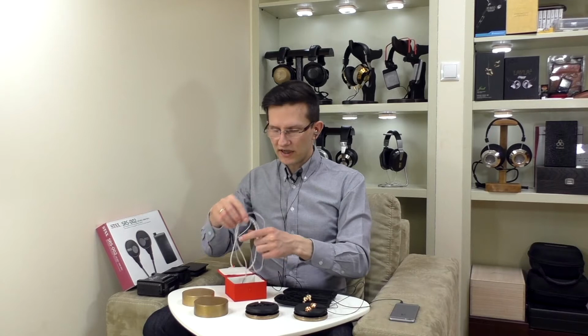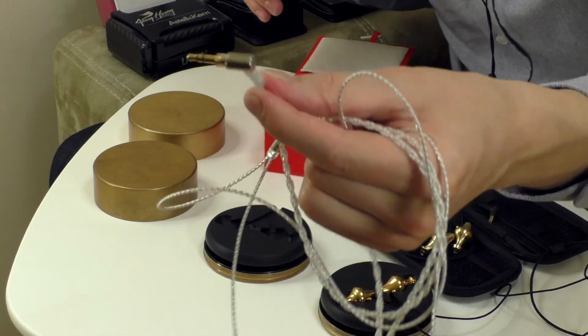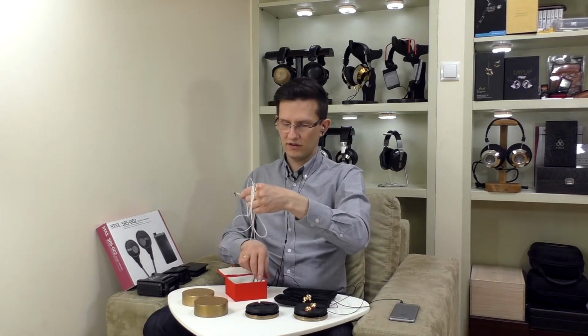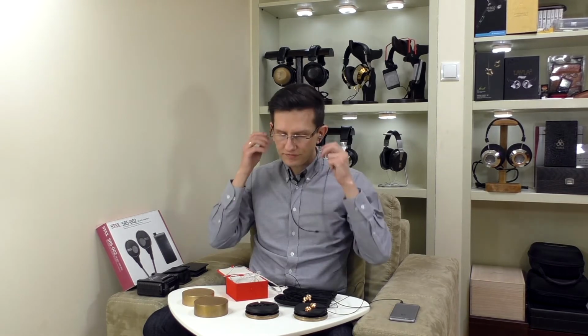And it is very high quality, I would say. I don't know how it compares to other cables from other companies, but I found it really made the sound of my Edition 5 headphone much better than the stock cable.